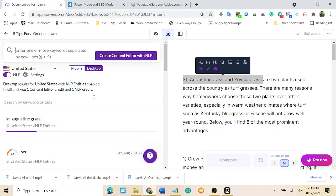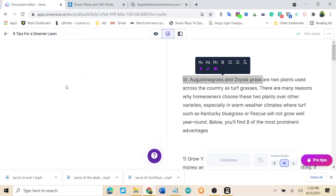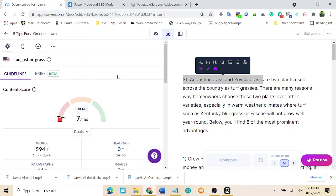So this St. Augustine, it's going through, it's analyzing. What it's doing right now is searching Google for St. Augustine grass. It's looking at the top results for St. Augustine grass, and it's seeing how often certain keywords are used. Now, it's beyond just the keyword St. Augustine. Well, you'll see. Let's click it. So I just click that. And right now our score is a 7.